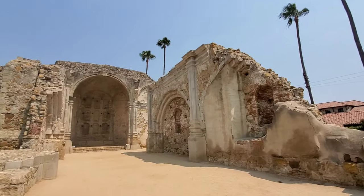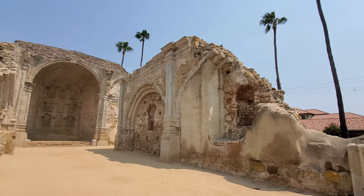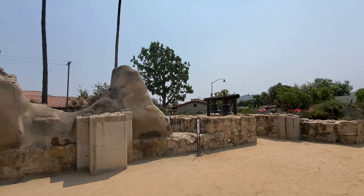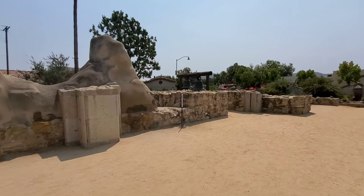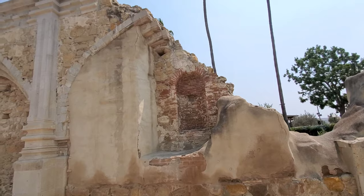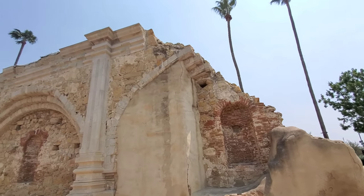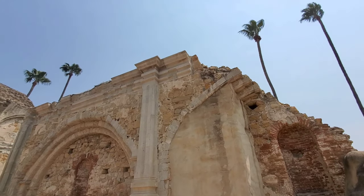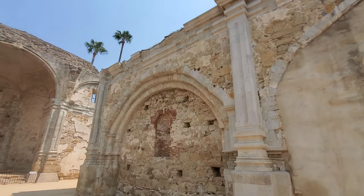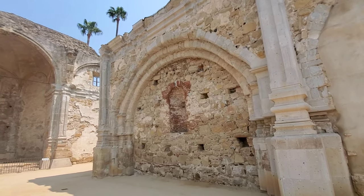Originally built as a self-sufficient community by Spanish Padres and Native Americans, the mission was a center for agriculture, education, and religion. Today, it is a monument to California's multicultural history, embracing its Native American, Spanish, Mexican, and European heritage. They also offer daily guided tours and host a variety of art and cultural activities each season.